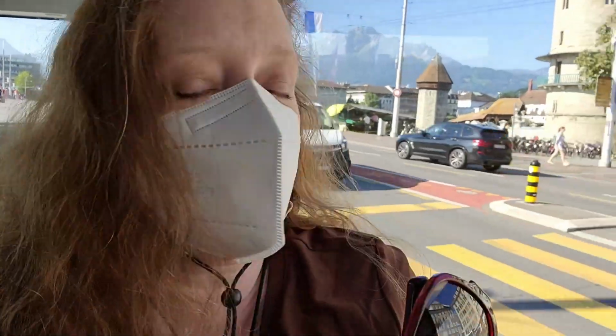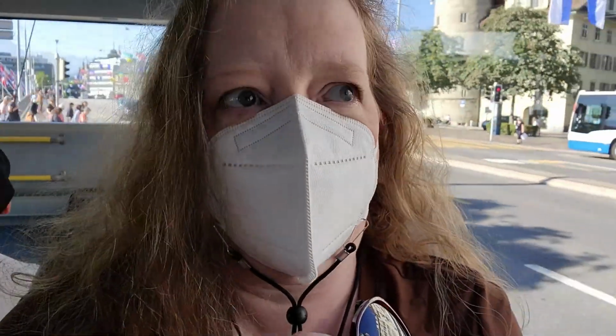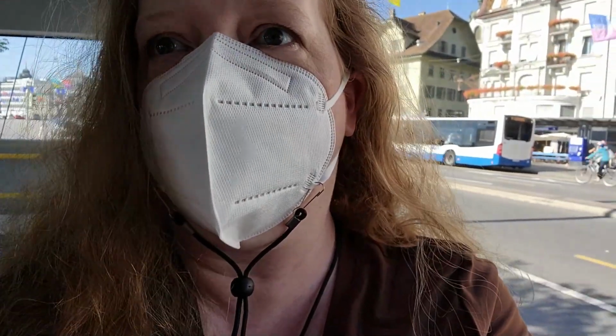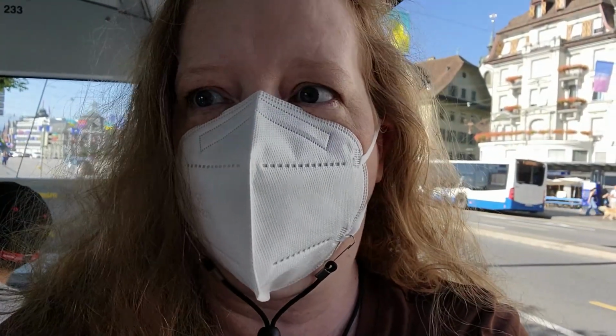Bus, this public city bus, to Verkehrshaus, which is the Swiss Transport Museum. That's what we're doing today. And so we're on the bus, and a very nice man at the bus station helped us because he saw we were looking at the signs.